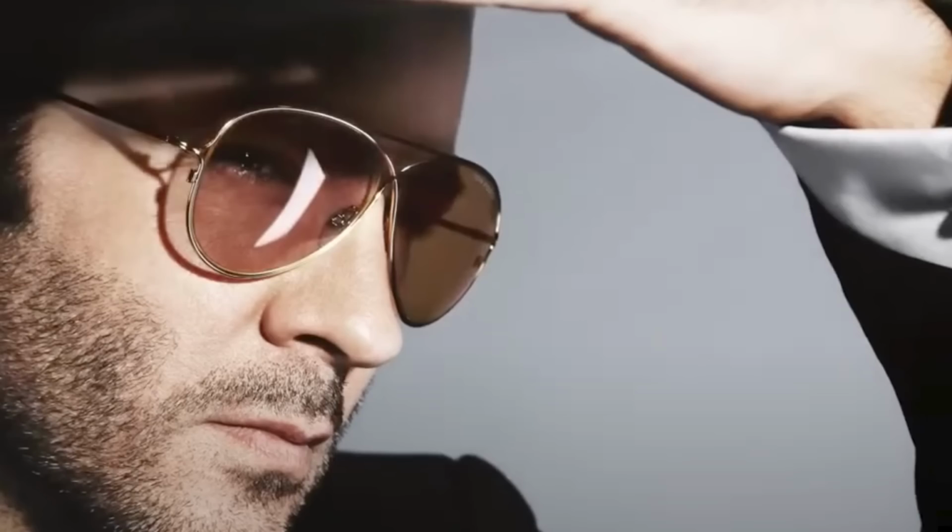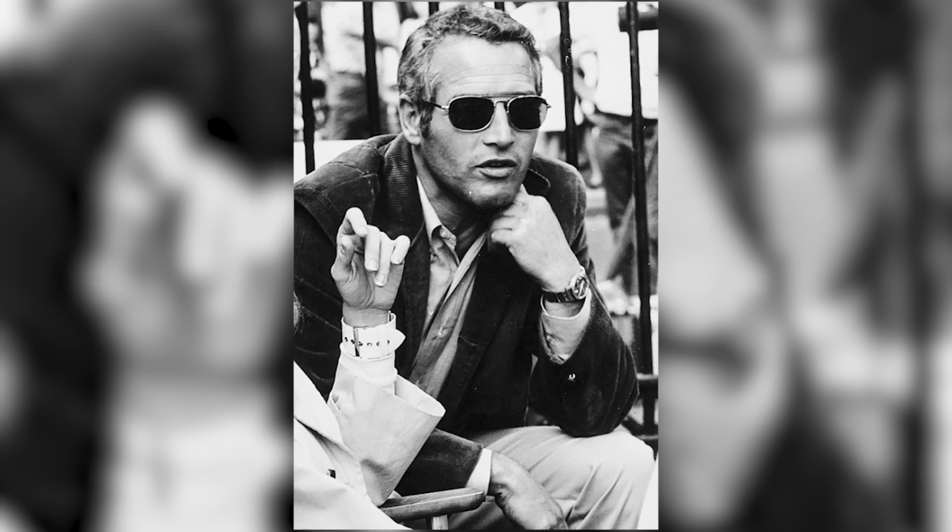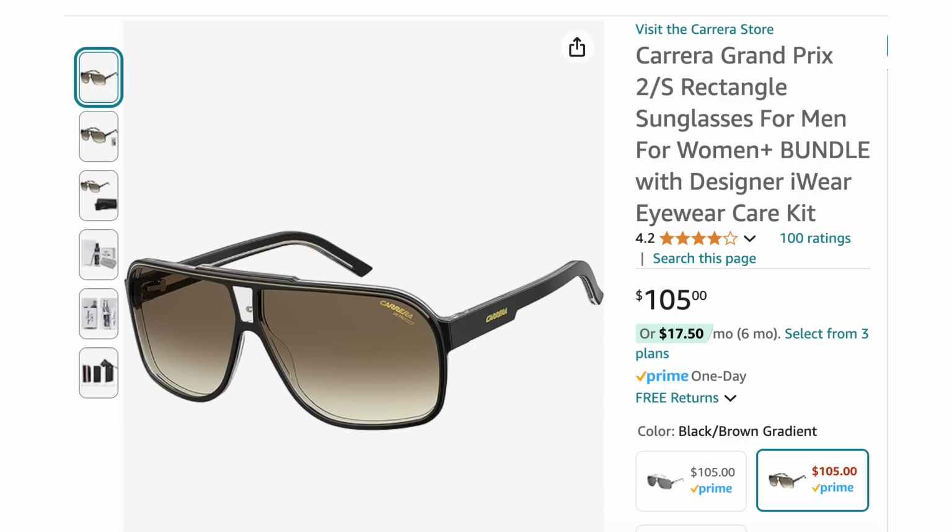Moving on to accessories, and I think this is where Tom Ford's personal style really gets interesting. Perhaps his most outlandish accessory is his sunglasses. He wears a large rotation of his own brand's bold, 70s-inspired shades. These sunglasses typically have some kind of brown or orange tint. If you want to copy this look without spending hundreds of dollars on a Tom Ford pair, I would recommend checking out a brand named Carrera. These were the sunglasses of choice for Paul Newman, and they have that same 70s style and high quality for a fraction of the price.